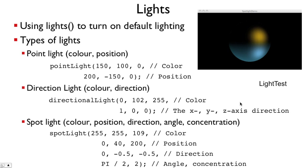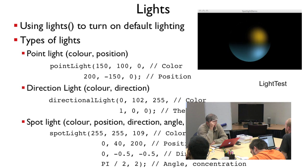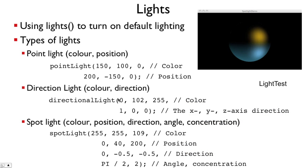Processing has several types of lights. You can apply a point light, which is a light that has a color and a position. It starts off at a single point, and then it radiates out with a certain color. You can have a directional light, which has a color and a direction. You can imagine the light from the sun, for example, is so far away that for all intents and purposes, it's a light coming along a certain vector. So it's a directional light.